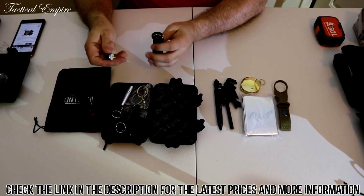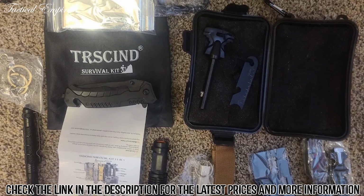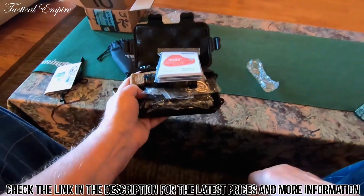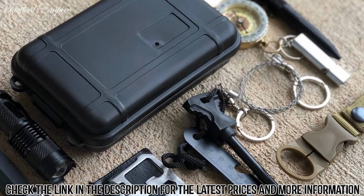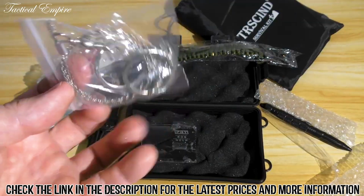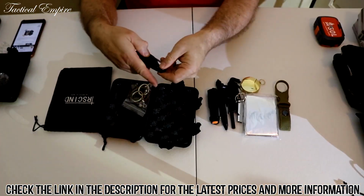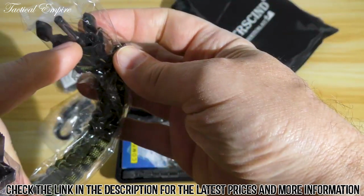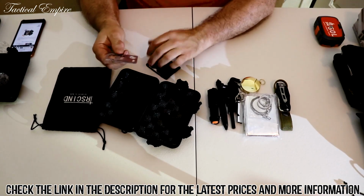The kit is housed in a waterproof and shockproof case with a sponge interior, ensuring the tools are protected during travel. Ideal for activities like camping, hiking, hunting, and fishing, this kit provides over 1,000 combined uses, making it a reliable companion in various outdoor scenarios. Its lightweight design allows for easy attachment to a mountain bike or belt, enhancing portability for adventurers on the move. With its comprehensive tool selection and durable construction, the TRSCIND Survival Kit stands out as a practical gift for men who appreciate outdoor activities.